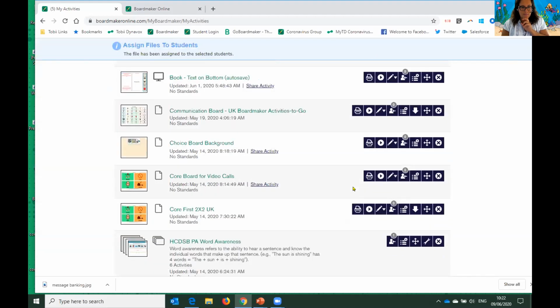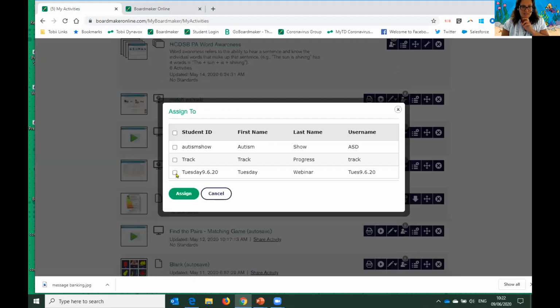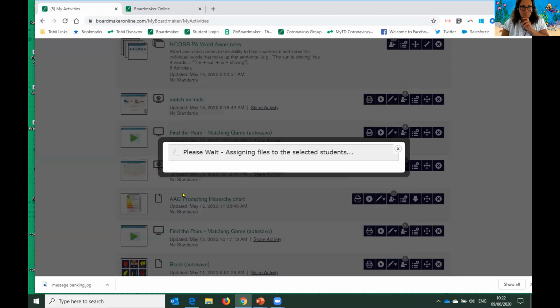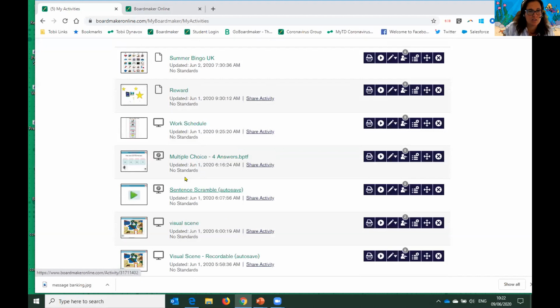And let's go find something else for her. And how about matching animals? So these are all the things I would like Tuesday to work on. Okay, so that work has now been assigned to Tuesday.